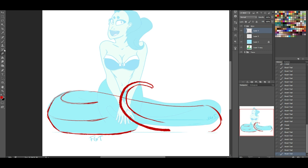And depending on what kind of snake you're drawing, so let's say she had an emerald tree boa bottom, as opposed to say a rattlesnake bottom. That sounds like I'm talking about her butt. She has a really long butt, I guess, a snake butt. That might have a totally different structure. You'd have to go look up some pictures. I'm doing just your typical ploppy, fat snake.